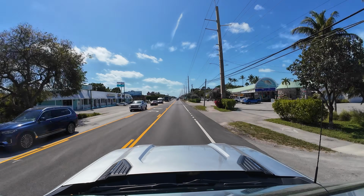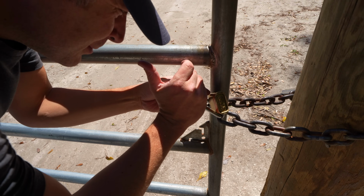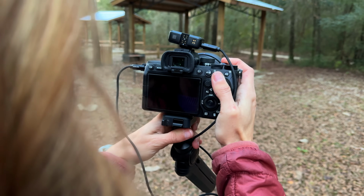We drove hours and hours to various boondocking spots, getting a gate code, going through, getting photos.